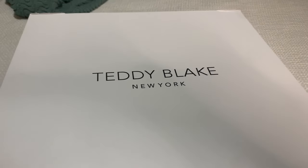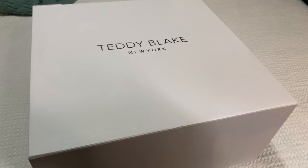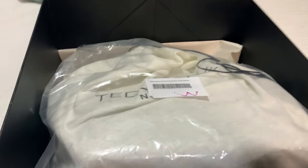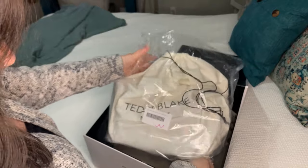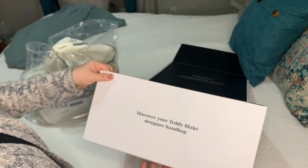Now we're going to go ahead and get into this beautiful purse that I was sent by Teddy Blake. Now, I've worked with Teddy Blake before, and as you can see, I love their boxes. They have very cute boxes, and they actually package their bags very well. As you can see here, it does come in a box and a dust bag, which I love.